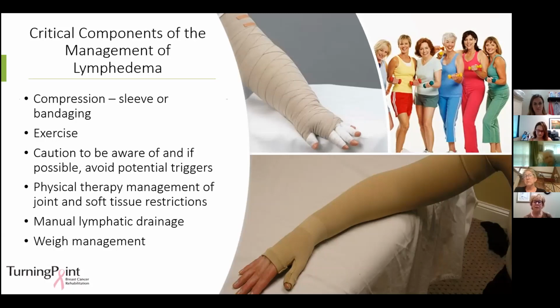Manual lymph drainage is a very light, just on the skin massage that's designed to move fluid away from the swollen area. So in this case, up the arm and out of the arm, and weight management where possible. So they're all the things in our toolbox that we can use depending on the patient.